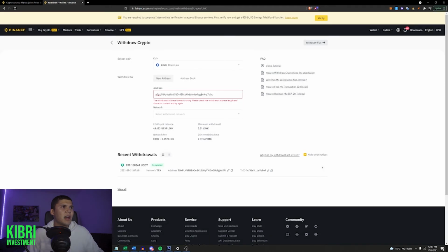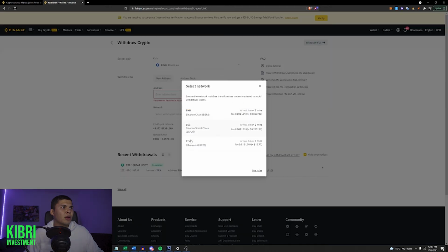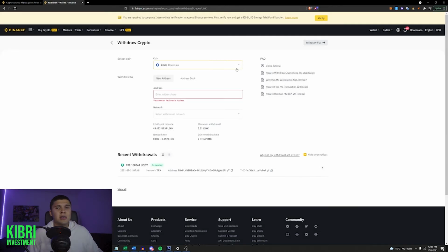Yeah, okay, because the address isn't right, it won't give you the right network, but you would have to choose the ERC20 network in order to send this. Make sure it's worth it to send it because it could be pretty expensive. So that's why I always send in USDT. If you send in USDT, then it's always cheaper, because USDT TRC20 costs like $1 to send any amount of USDT to another address.